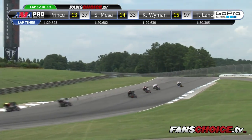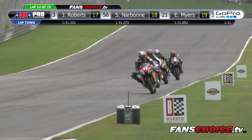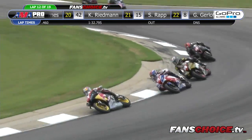Whoa, that's hairball when you go over the top of that thing. I'm telling you, these guys are braking so hard in there. It's amazing how these Dunlops stick with that kind of pressure on them. I mean, it's intense riding this racetrack. And as they head down into the museum, that's like threading the needle right there, jumping the curb.